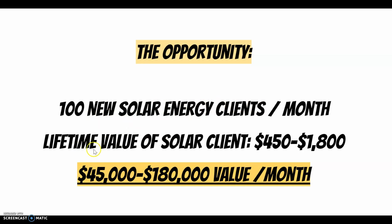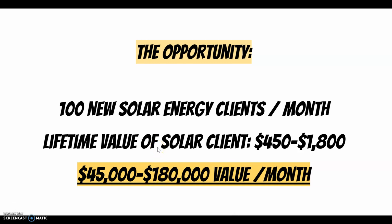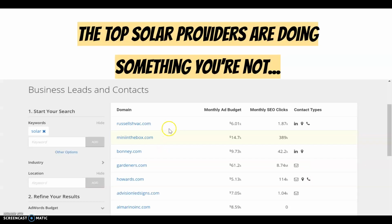The lifetime value of a solar client is between $450 to $1,800. That's 45,000 to 180,000 in value each month being added to your revenue, and that's huge.